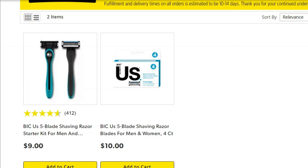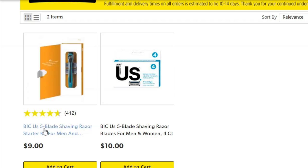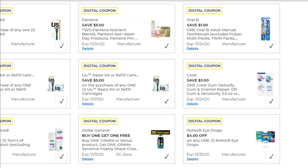Gonna pick up one of the Bic Us razors. These are the 5-blade razors that you can share with your partner. So this is $9, and look how many of these coupons they gave me. Why? I don't know. But there's one for the razor, and then there's two for the razor or the refill kit. So you can use either one of those. So $5 off of that makes it just $4.